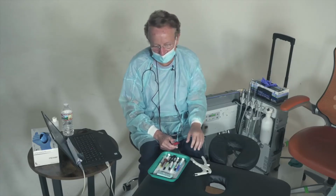it'll feel a little bit like cold water. But if you feel anything more like cold water, what I want you to do is to raise your left hand, and that means stop to me. If you keep your left hand down, that means go to me.